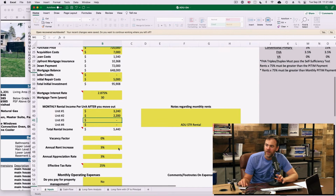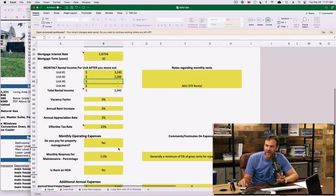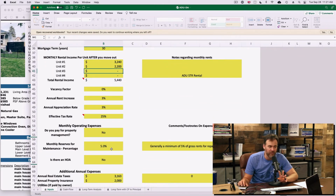So here's where it gets interesting to me. What do we want to do with the monthly reserves?